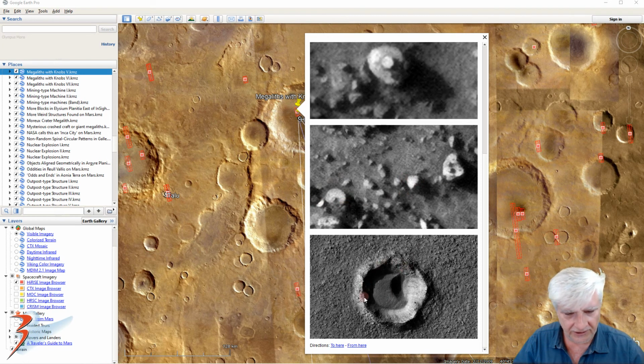And then this strange artificial looking mining operation, possibly like a quarry. And this is about 80 meters in diameter. Check out that moon shape there.